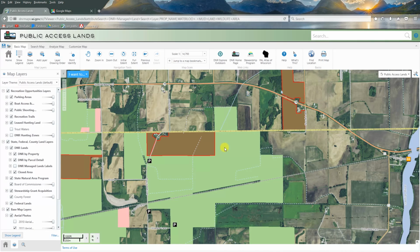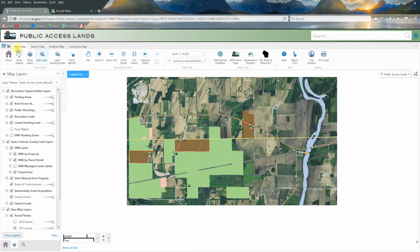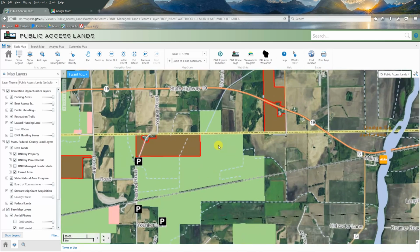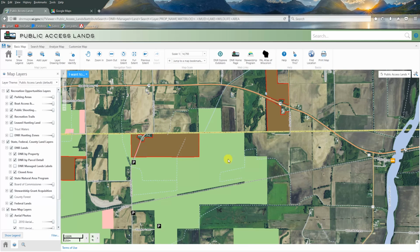So the first thing I do is find public land to hunt. Fortunately for me, I have a lot to choose from. This is the Wisconsin DNR public access lands website. All this green stuff's public, and it's 4,000 or so acres, which is ridiculous. So I have a lot to choose from, and today I've picked out this area for various reasons that I'll get into later, but I can't get this green to become transparent so you can see through it and see all the stuff behind it.